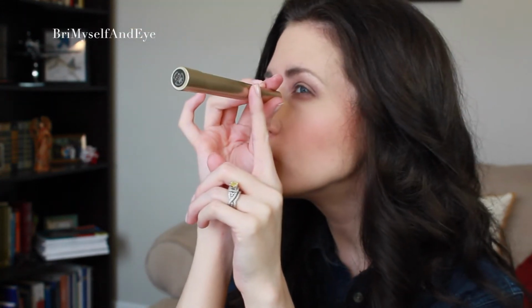Now taking the L'Oreal Telescopic Mascara and pretending like I'm Galileo, and going to coat our top and bottom lashes. Now I'm going to take the NYX Wonder Pencil in medium nude and do a tight line, waterline on the lower lash line again, because the white eyeliner was kind of late 90s, but I remember that being a thing.